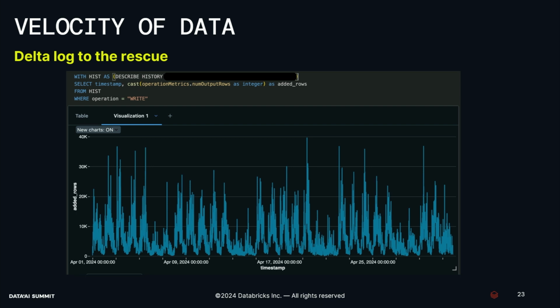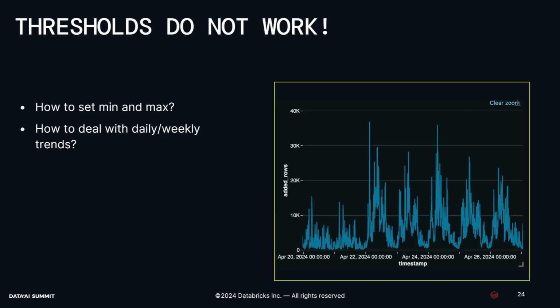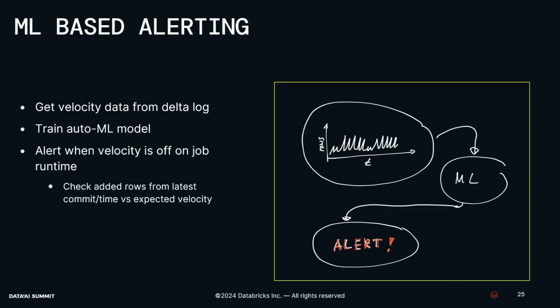Because when you look at the data here, again, it's just pure Delta Lake, right? If you're looking at the history of data coming in, you see there's a strong pattern, right? There's a strong daily pattern and weekly pattern. And you can't just set a threshold and say, I'm expecting like 50,000 rows per hour every time, or at least 20,000 or something, right? You can't really have a threshold here. It simply doesn't work, right? So that's not normally what you would do if you use Great Expectations, for example, you would set a threshold, you'll be good. But you can't do that. So how do you deal with that? Well, the answer is, as I already said, right, AutoML.